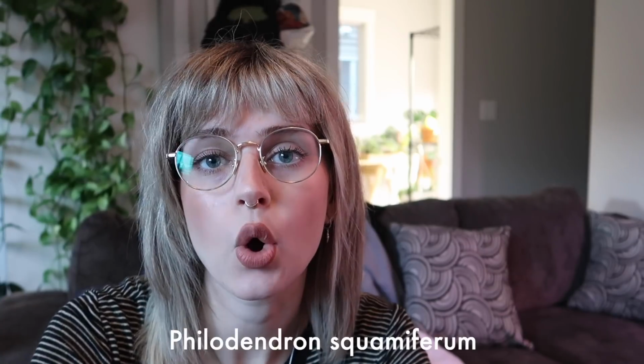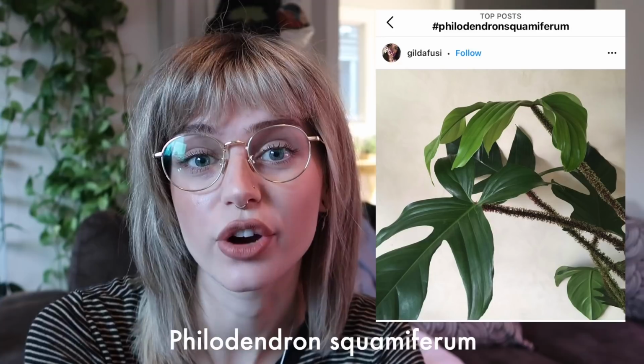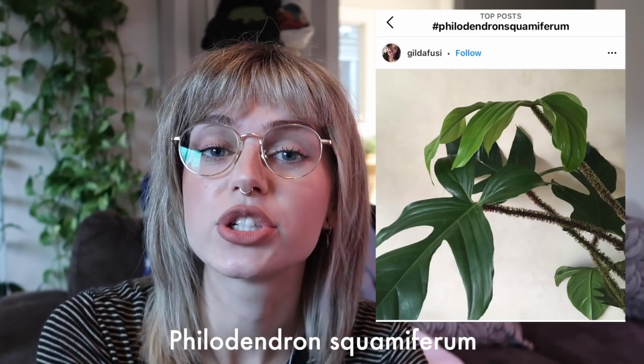Next on my list is another philodendron, and it is Philodendron squamiferum or squamiferum. I've heard it said both ways. I'm not sure which one is correct, but it's basically the philodendron with the hairy petiole, which is so freaking cute. I don't really have any hairy plants, so I really just want a hairy one. They actually aren't super expensive, so it's a possibility for me, let's just say. So we'll see when I get one, but they're just so freaking cute.